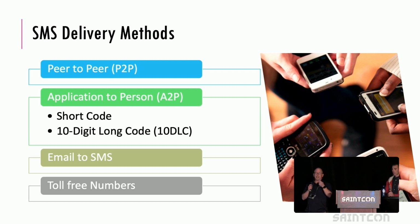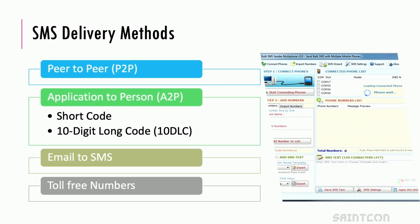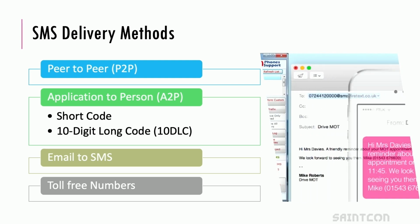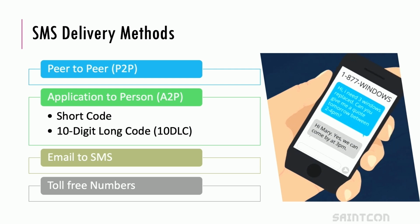Peer-to-peer, that's exactly what I just said. Sending a text message from one device into another. Application to person. So A2P can come in two methods, short code or 10-digit long code. Everyone here has probably seen short code, a 5, 6, 7-digit number that comes across with your bank information or 2FA or something like that. And then 10-digit long code, it'll be the same thing, Uber, bank, things like that will pass traffic. Those are actually not devices that are doing that. That's an actual application that sends that through. Email to SMS, which up until just a little while ago was just a cesspool of fraud. And then toll-free numbers. Toll-free numbers can send SMS traffic.